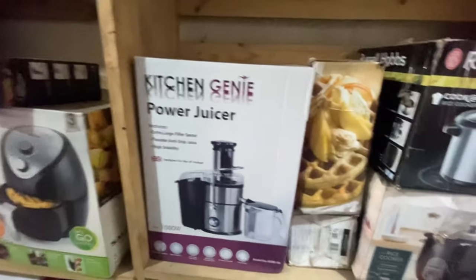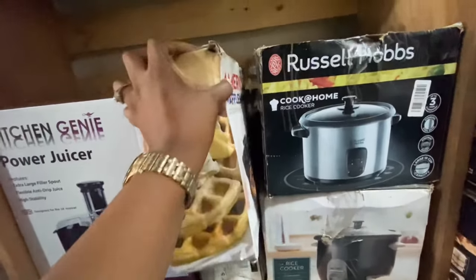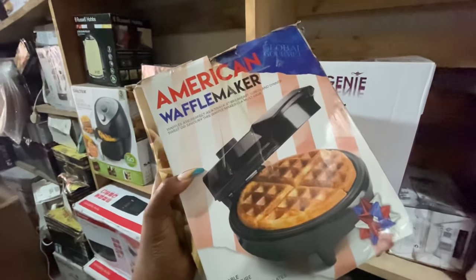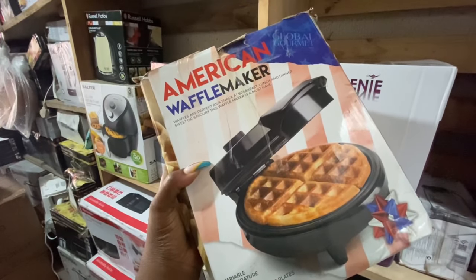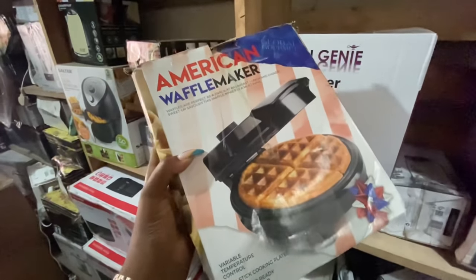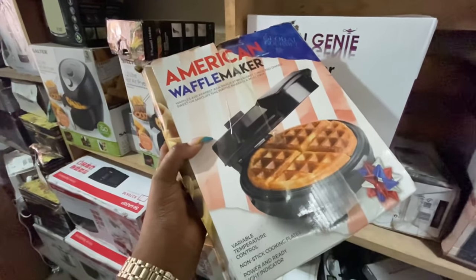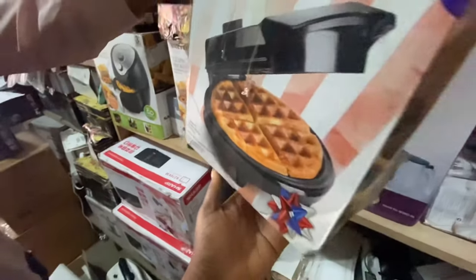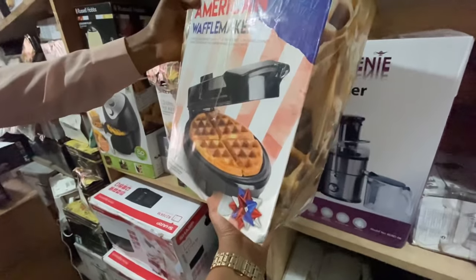So they have new ones. This waffle maker, this American waffle maker, how much is it? It's Tokunbo, new. Tokunbo, how much? This one, we give it to you for 13,000. Auntie, 13,000 is high, because even the new one is like 15,000. This is UK market, not China. Now, UK everything. Auntie, 13,000 naira is it? 13k for this waffle.